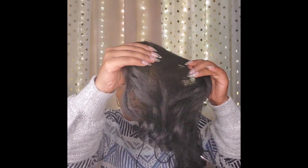As I have run my fingers through her, she is maintaining that curl pattern, even with straightening her out. She is still maintaining the curls, which is a great thing. Is she a little tough? She's thick, you know, expect that, but she is way more capable of being worked versus Rainmaker.